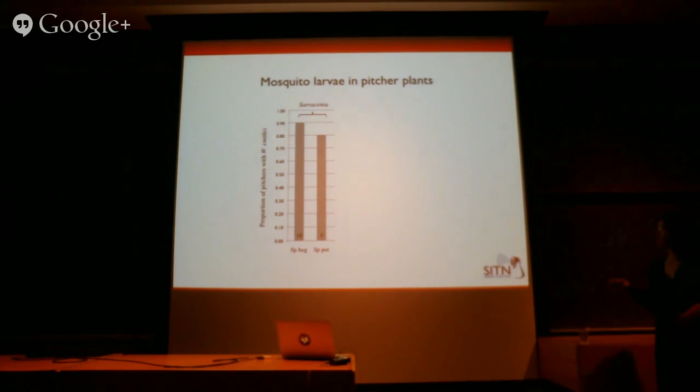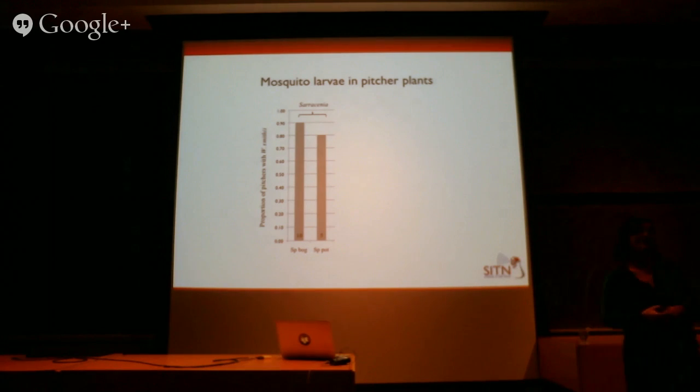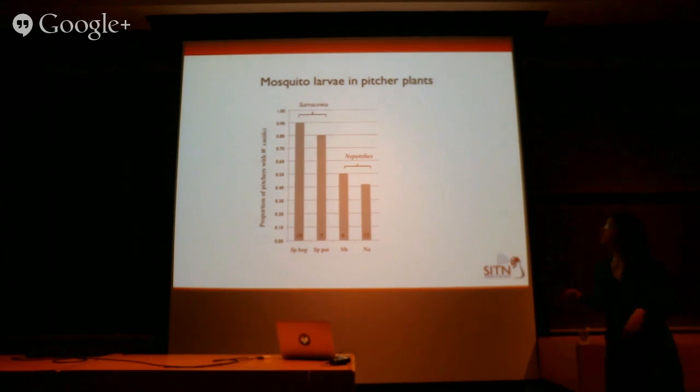So this is the pitcher plant growing in the bog, and then these are ones in pots. These are the pots that I brought out to the bog as a control, because maybe the pots affect things. I wanted to control for that because the Southeast Asian ones are all in pots. So now we can look at the Nepenthes.